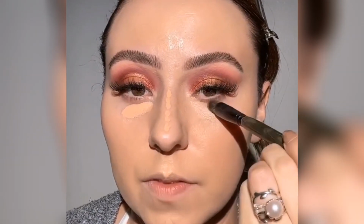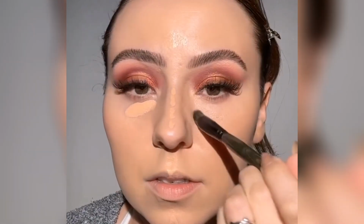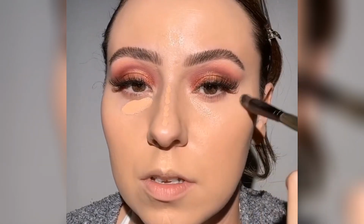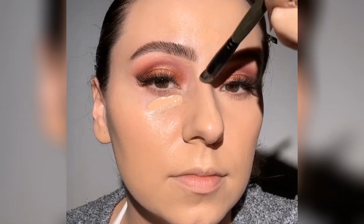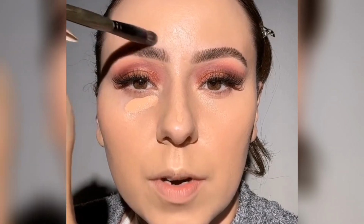I figured I would just leave this running. And now we don't have to worry about cleaning up under there because that's already cleaned up. And then with the smaller brush, we can go around the brows.